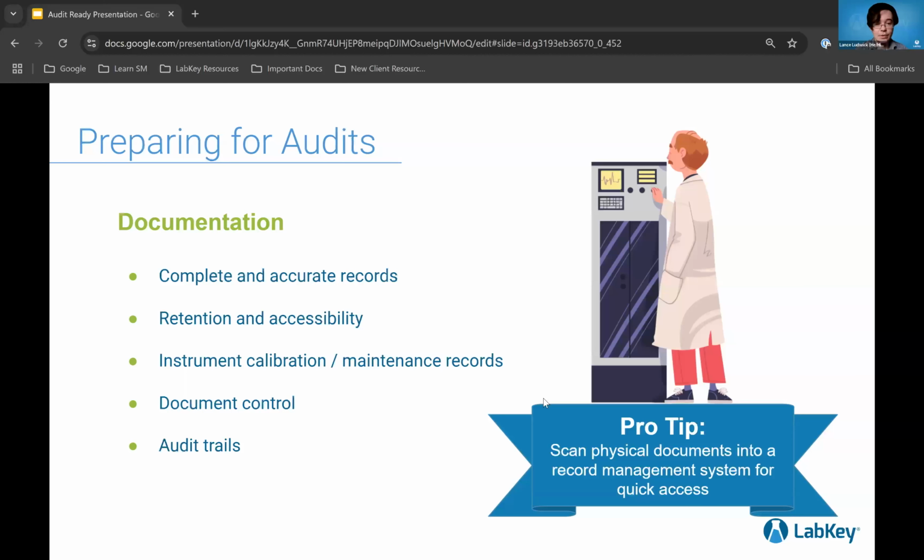When it comes to making sure that the audit trails are thorough, you want to know who did it, when they did it, why they did it, what they did, and what changes were made. So those should also be as thorough as possible.